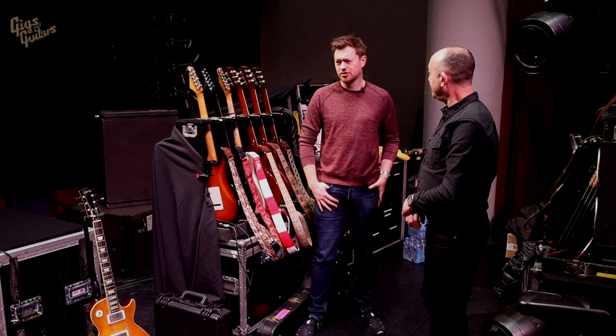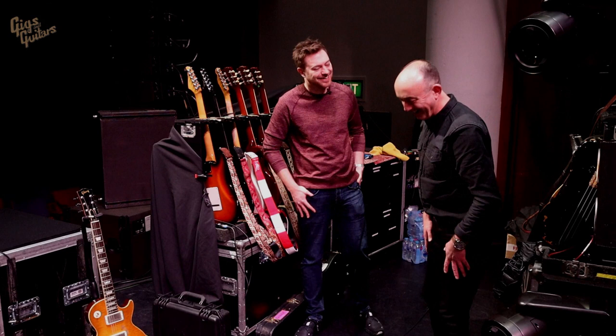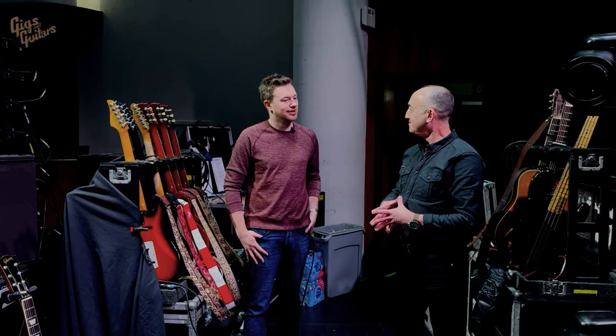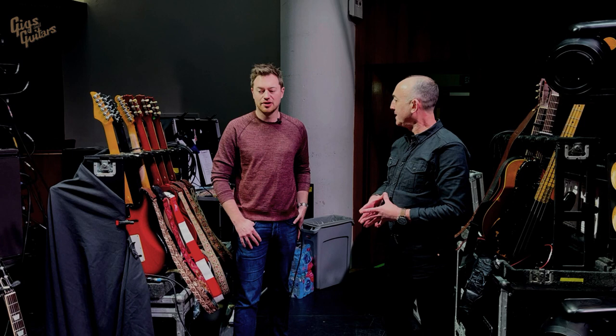Tim Brown on drums. Couldn't get a better rock drummer. That's it. Absolutely amazing. And Henry. Henry's just fantastic. He's just got a musical ear. Can perform anything. And when it comes to the musicality side of it, if there's anything I'm struggling with, I can heavily lean on Henry.